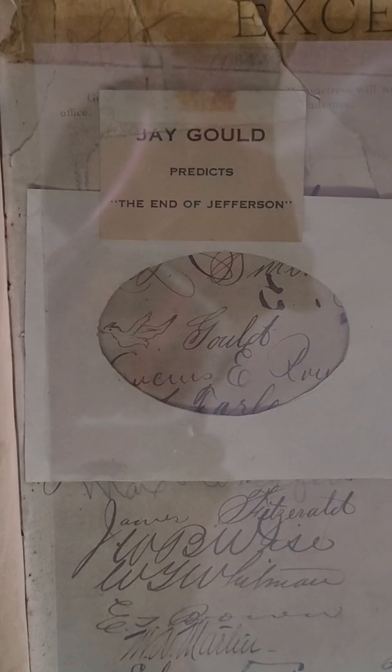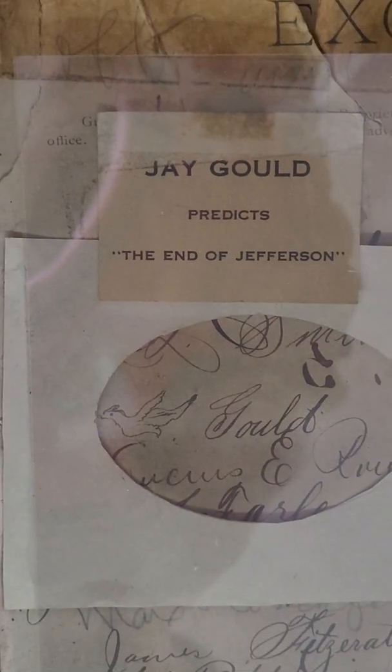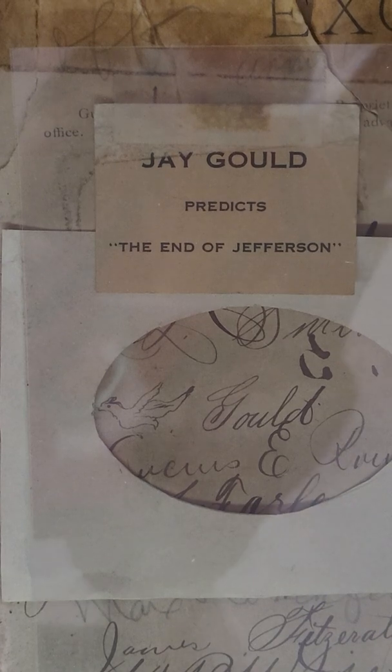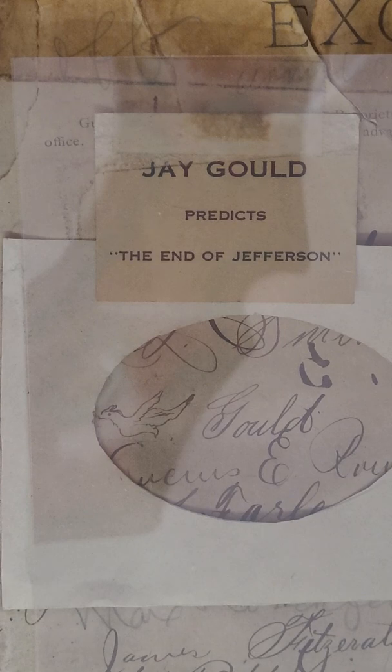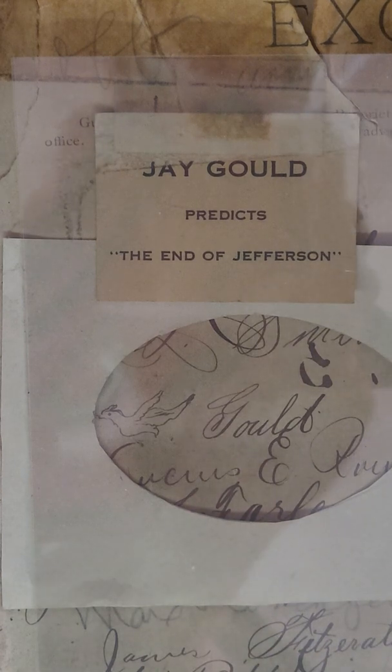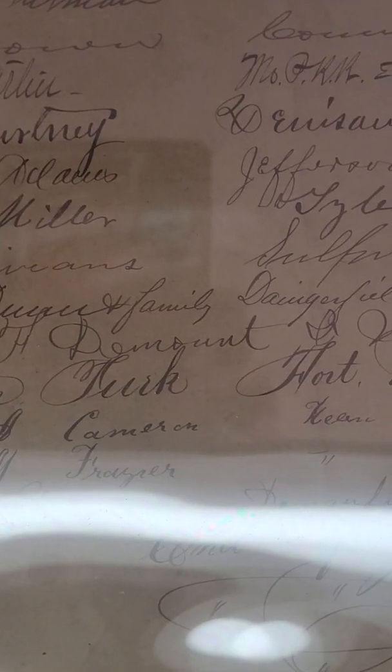And with the steamboats coming up from New Orleans and whatnot, they turned him down. And he got very angry and was cursing us. That's why you see his signature. And at the bottom end of Jefferson, he said grass would go in our streets and there'd be bats in our belfries. Well, that was nice of him, wasn't it? He was such a sweet fella. Jay Gould wanted to put things in Jefferson and they wouldn't let him, and he predicted it would be the end of Jefferson.